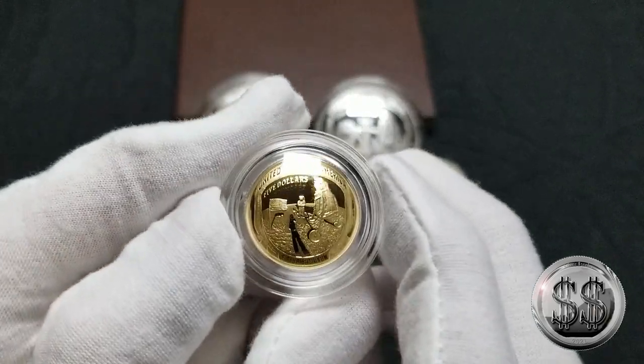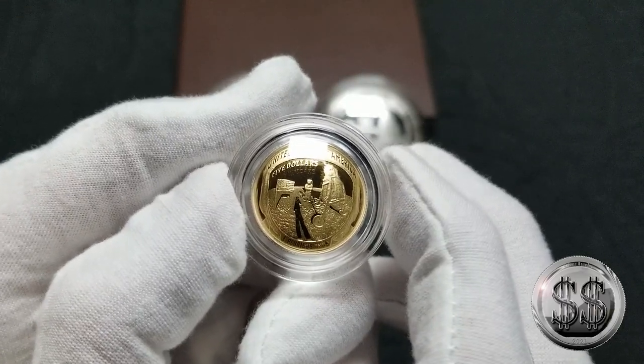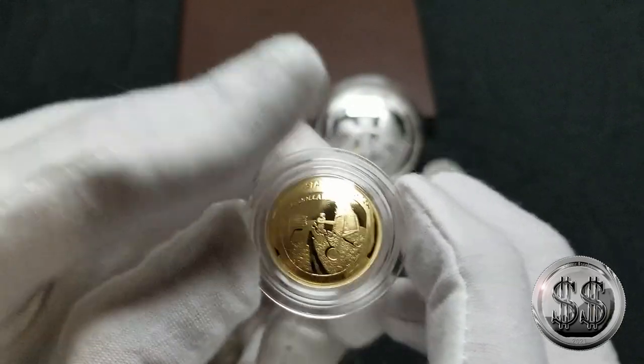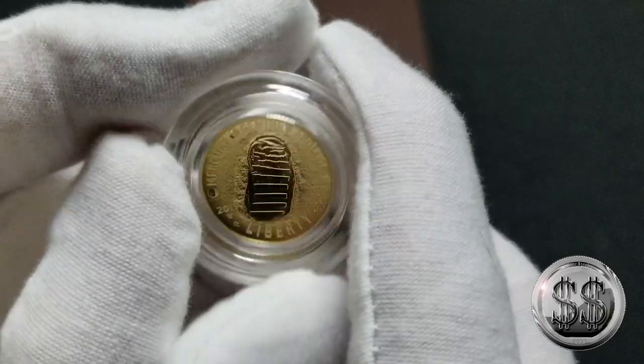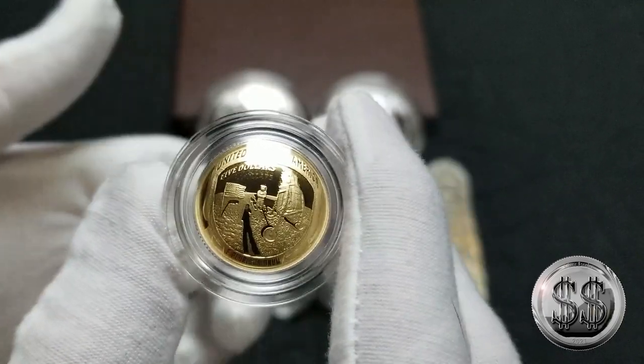And believe it or not, it would be this quarter ounce Apollo 11 commemorative gold curved. It's got some silver in it, I think 6% silver, if I recall. Let's see how close we can get that up. But this would be number 10 within my stack.